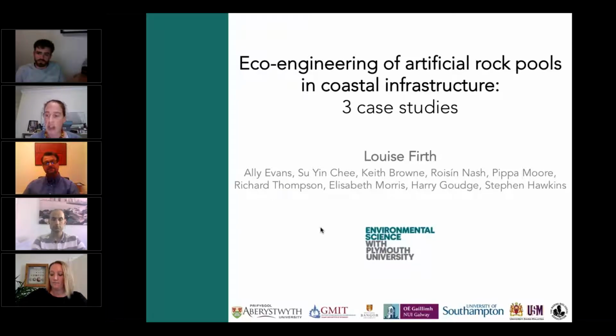And so the first of our speakers tonight is going to be Louise Firth. Louise Firth is a lecturer in environmental sciences at Plymouth University. She is an ecologist there, and she's really interested in testing hypotheses about how heterogeneity and complexity influence the function of ecosystems and ecological communities. And Louise has been doing quite a lot of work on how we can perhaps design artificial structures such as breakwaters and seawalls so that they include some of the habitats that we might see on natural shorelines that are actually not present on these artificial structures.